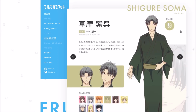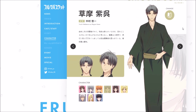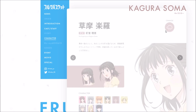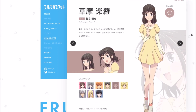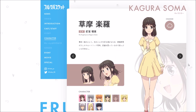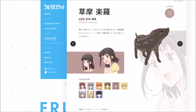And then we have Shigure. No, it's still them. Funny. Because there's some other pictures. I might have to click around a little bit to get it. And then him in his dog form, which we've seen these before. And I kind of showed you, but these are like a lot bigger pictures, so you can see it better. And Kagura. Oh, look at that. See, there's another picture. That's a new picture. And then her in her boar form.